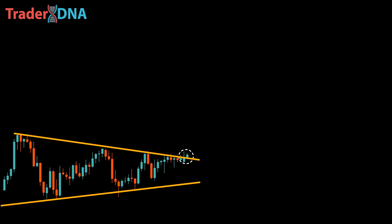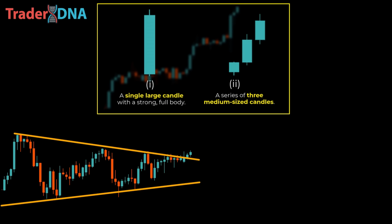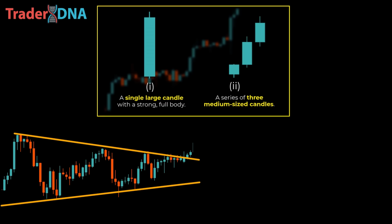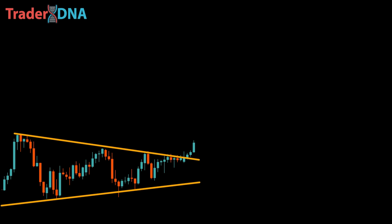A second candle forms, but again it's relatively small, so we remain patient. As mentioned earlier, we're only looking for momentum candles that have a large body or a sequence of 3 consecutive green candles. We wait again, and then the third green candle finally appears, which is a very bullish sign. This is when we decide to enter the trade.